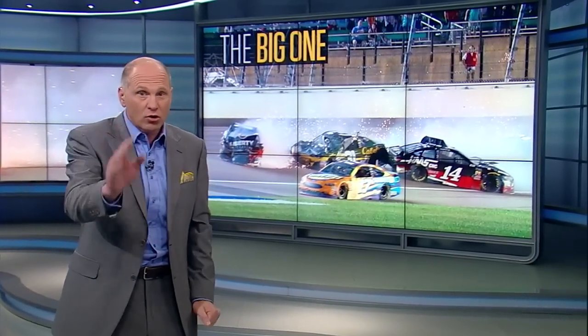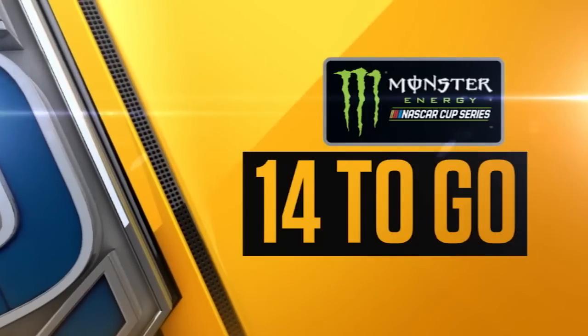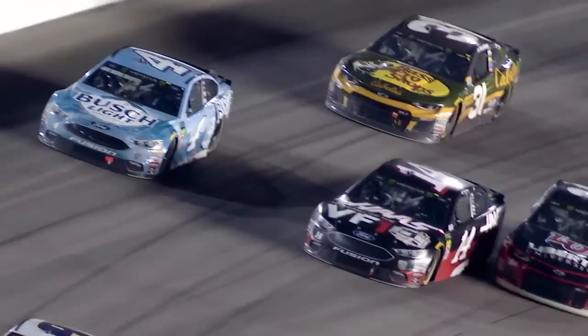You know, Saturday night at Kansas was pretty quiet. We had the competition caution at lap 30, yellow flags to end stage 1 and stage 2. Then we went green for this long period of the race until 30 laps remaining when we saw caution after caution, most notably 14 to go. When we didn't just get the yellow, we got the red.